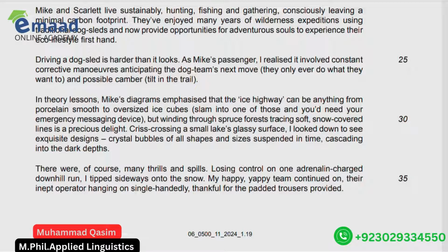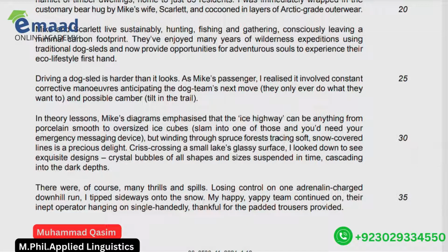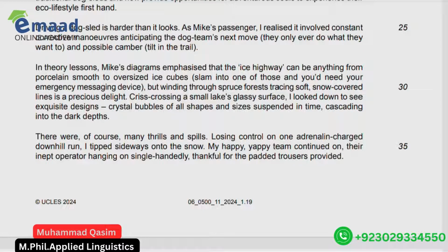Driving a dog sled is harder than it looks. As Mike's passenger, I realized it involved constant corrective maneuvers, anticipating the dog team's next move. They only ever do what they want to, and possible camber tilt in the trail. In theory lessons, Mike's diagrams emphasized that the ice highway can be anything from porcelain smooth to oversized ice cubes. Slam into one of those and you would need your emergency messaging device. But winding through spruce forest, tracing soft snow-covered lines is a precious delight. Crisscrossing a small lake's glassy surface, I looked down to see exquisite designs, crystal bubbles of all shapes and sizes, suspended in time, cascading into the dark depths.